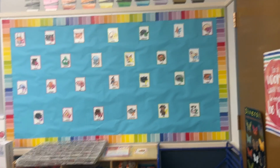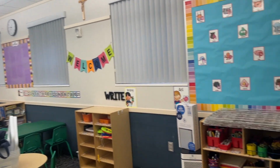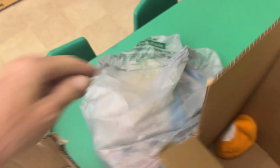This bulletin board is going to go because it got so damaged last year. I think I'm gonna change the paper on that one too. That one I'm gonna keep the same just because it has all the spots where I need to put signs. I have some new borders. I've got my folders, my stickers, pencils, Velcro, a bunch of junk I needed to bring.